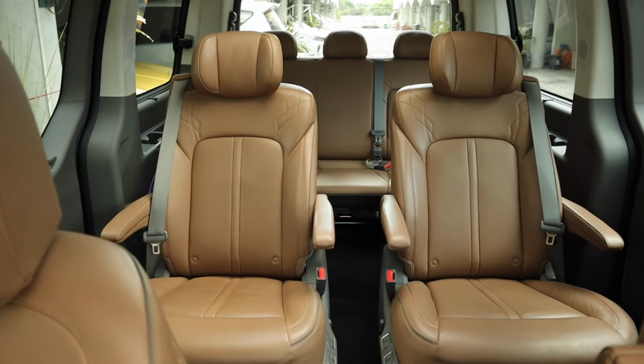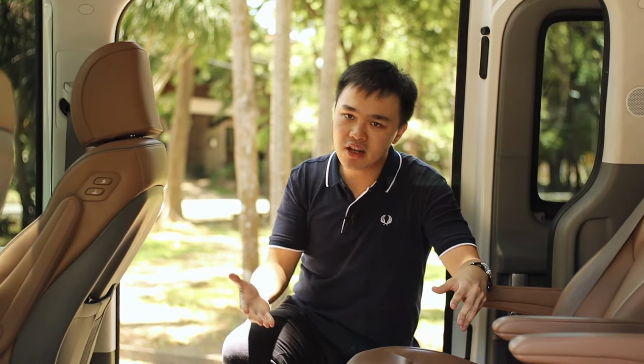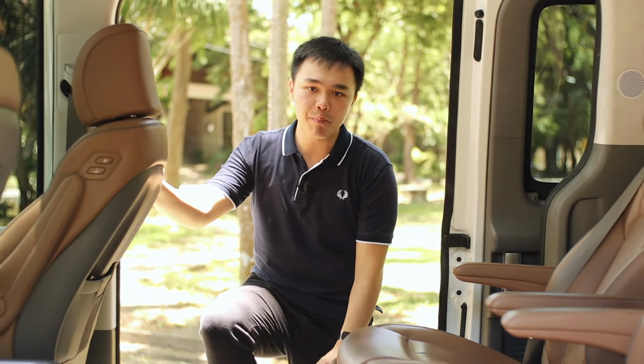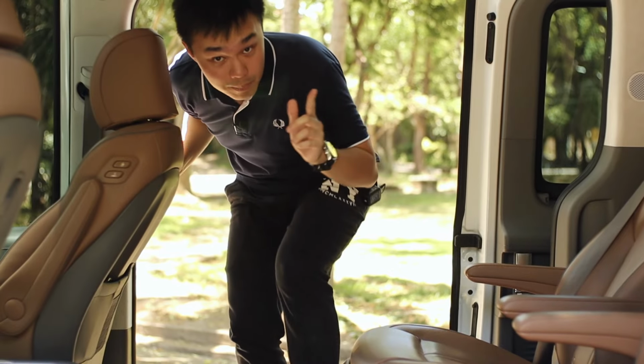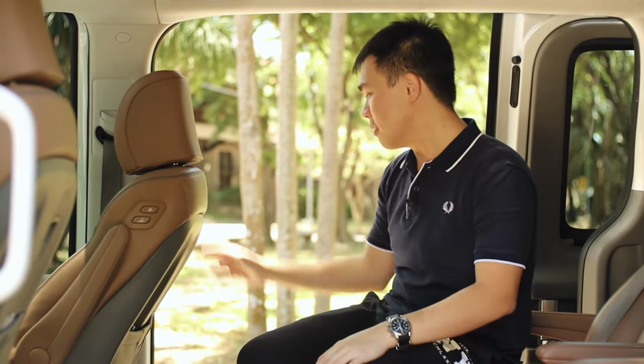Now, for the second row, the premier seats of the Hyundai Staria, the first thing I want to talk about is the ingress. Now, there's a built-in semi-stepboard right here, which elderly people will find especially useful, and you even have this grab handle right here. Now, let's close the door.